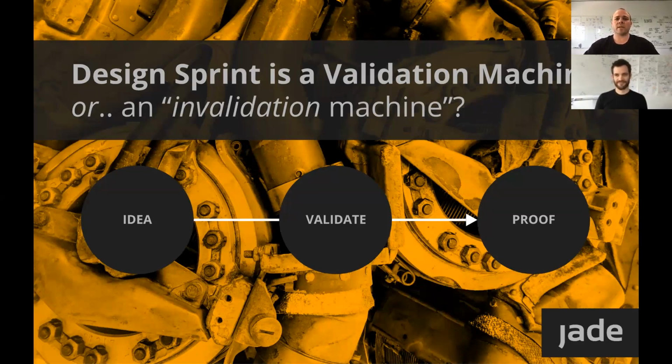So the design sprint as a validation machine, or as I prefer to think about it, an invalidation machine. So often when these things are applicable, there's a lot of potentials, right? There's a lot of potential avenues, ideas, concepts, thoughts, and needs around this area. And what a design sprint does is allow a diverse group of individuals to come together and to invalidate a lot of these things, to disprove a lot of avenues early and fast, and as a result, ending up with one particular avenue that will be tested and proved with real-world user data at the end of it. So yeah, I like to think of it as an invalidation machine.